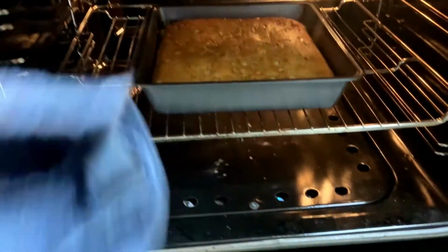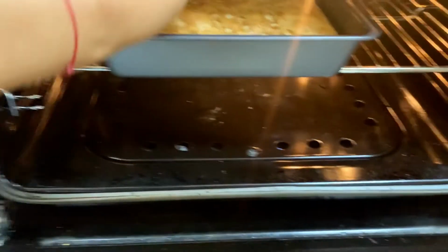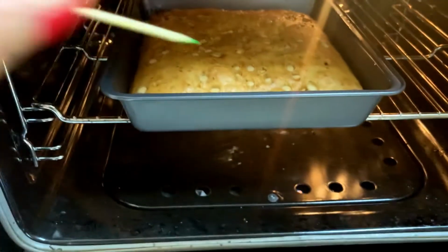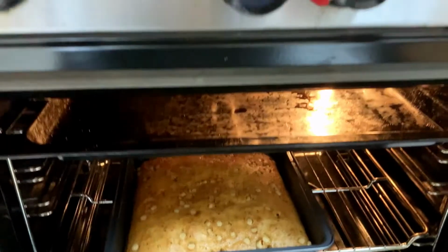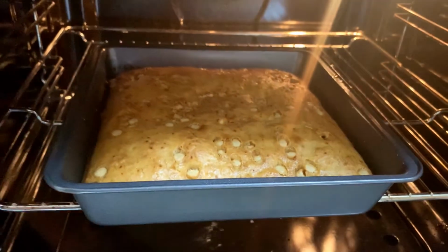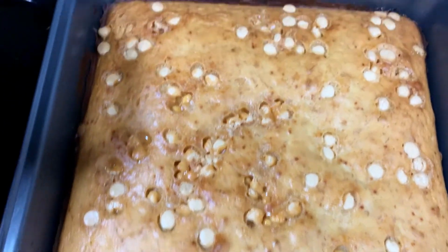Guys, I think it's cooked now. Let's quickly check. Yeah, there's no more. So this is finished. Let's close this up, and yeah, here's the finished product. Let me just cool this off and I'll show you guys. Banana bread is done, you guys.